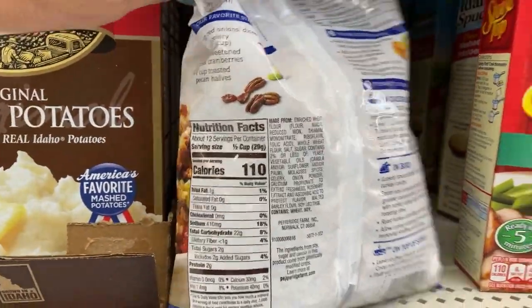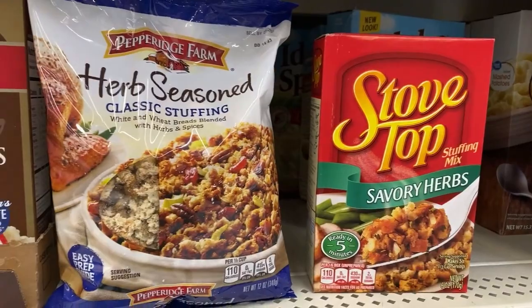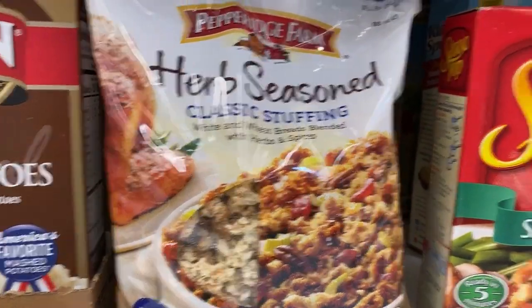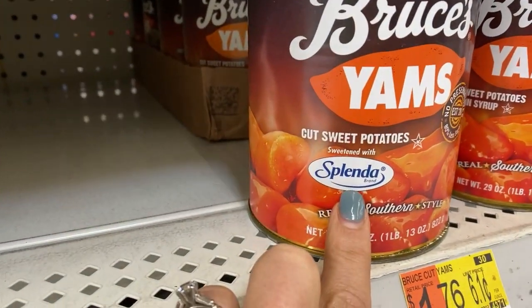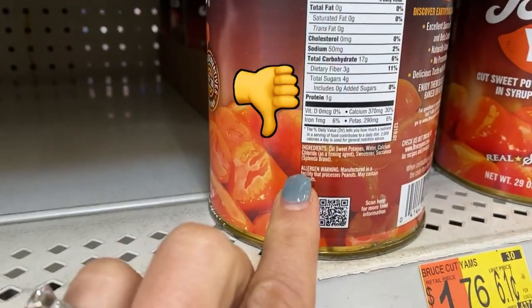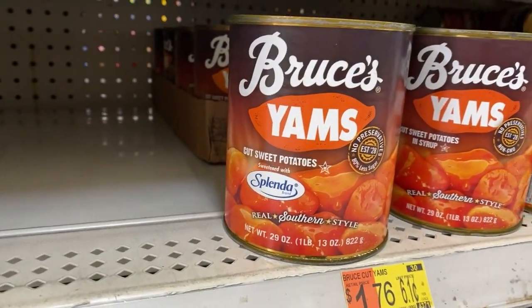All right, but if I was like, okay, I have to pick one or the other, this is better than this. I personally don't use either, but I'm just saying if you have to make the choice, this is better than this. Oh Lord, ready for some more bad news? Yams, right? Sweetened with Splenda. Really? Are you kidding me? This is just sweet potatoes. Okay, look here. This is a definite no. Just buy some potatoes that you can bake in the oven.